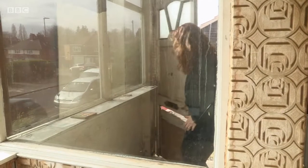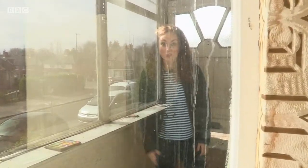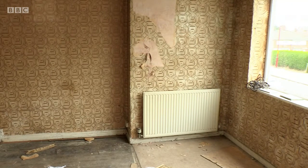Through to a little vestibule area. I think it's safe to say you need some new windows and doors. And then through to a beautiful reception room. It's not a bad reception room. It's got nice light coming in.